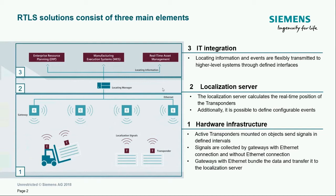Locera is going to take that information and then make it more useful and then pass it to the customer's MES. So RTLS is placing a physical, battery-powered transponder on an asset, and it providing us a blink, if you will, with its general location.